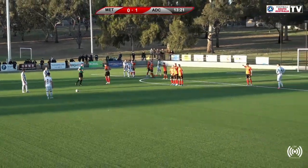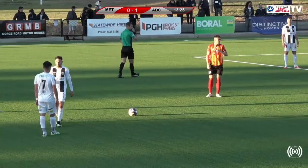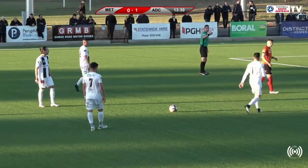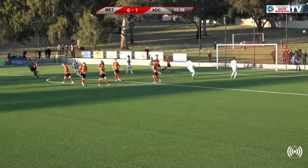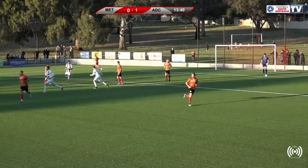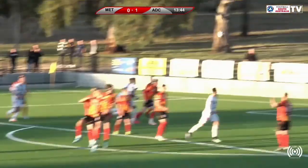Adelaide City with a free kick. So Metro's over the ball. He knows how to crack it. Used to do these sort of things with MetroStars. Sun in the eyes of the keeper, Rob. Oh, it's a terrible time to play. Tell you what. So Perry Metros, he's going to crack it, swings it in. Oof. Just wide of the upright. Not too far off the mark. Adelaide City 1-0 up and Metro a man down. What are they going to do now?